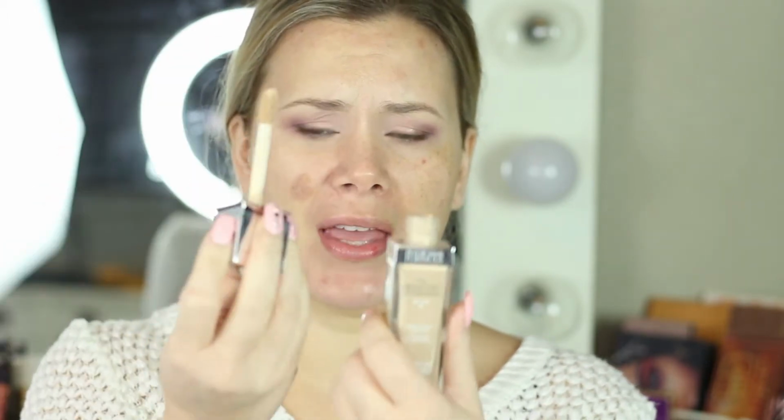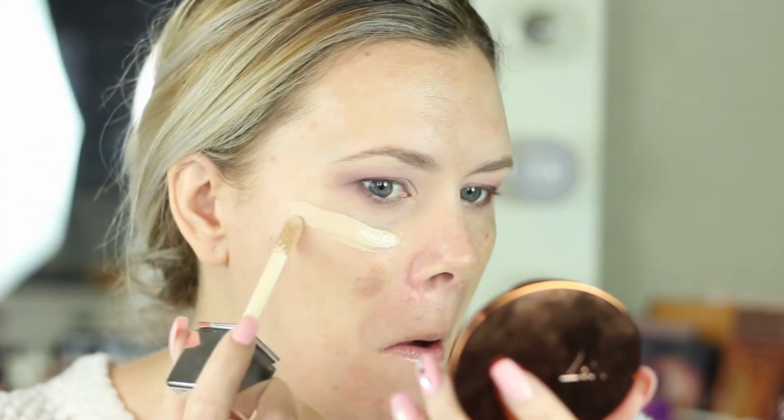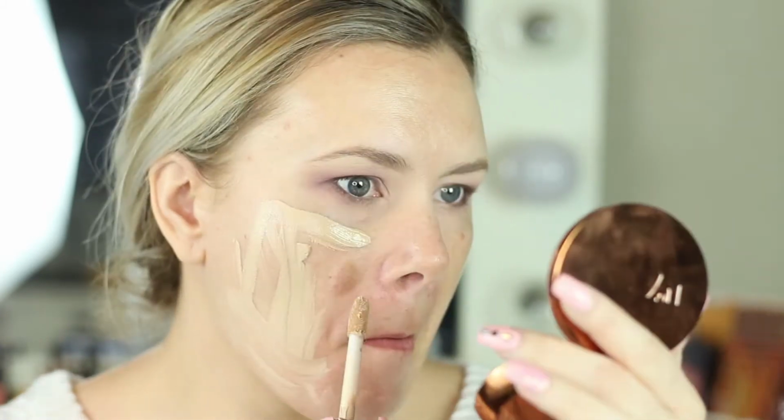It does come with a doe foot applicator. I'm going to be doing half my face with a brush and the other half with my EcoTools. I don't know how well this is going to cover. Not much comes off on the wand.